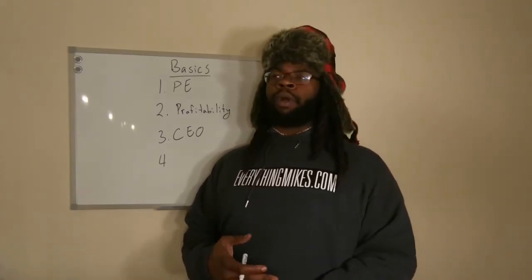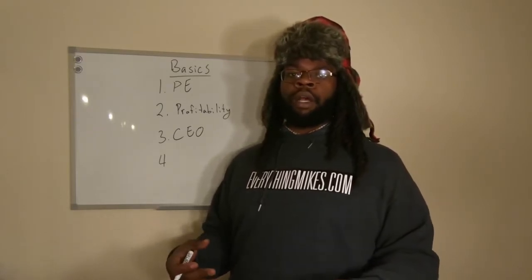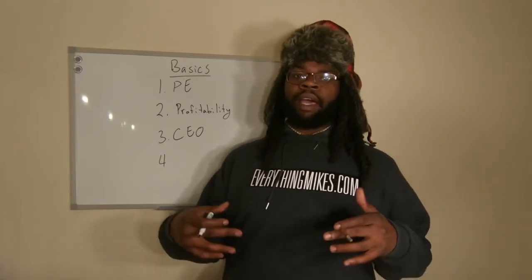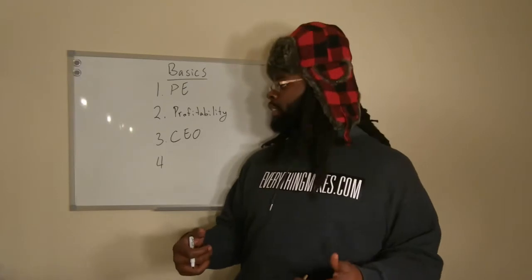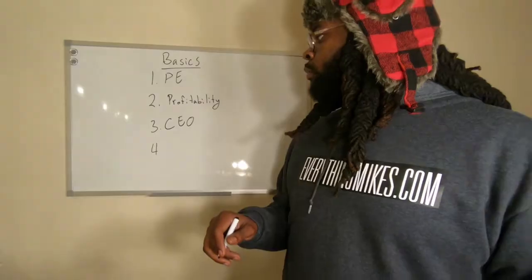If you're looking at Uber, I can't remember the name of their owner right now, but it's definitely a great owner. If you're looking at Alibaba, you have Jack Ma. If you're looking at Amazon, they have a great CEO. So always make sure your stock has a good CEO, a good chain of leadership, and all that good stuff.